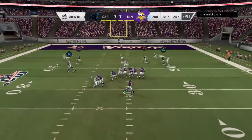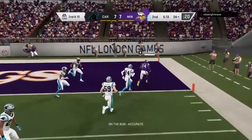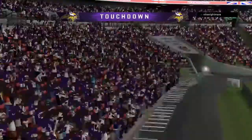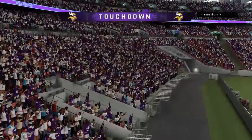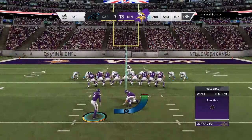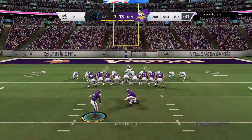A second down throw for Cousins. Eluding the pressure right, it's complete to Diggs, and he will score. Touchdown, Vikings. A 24-yard touchdown, and the Vikings have taken the lead.